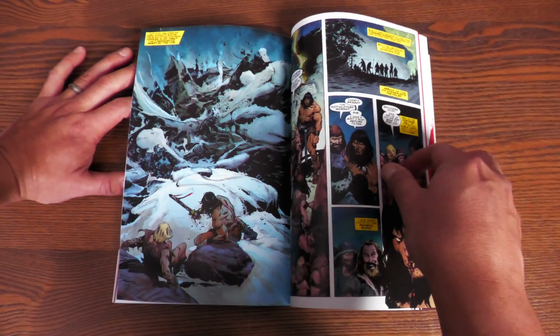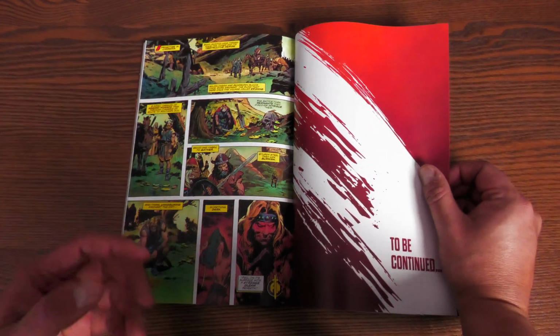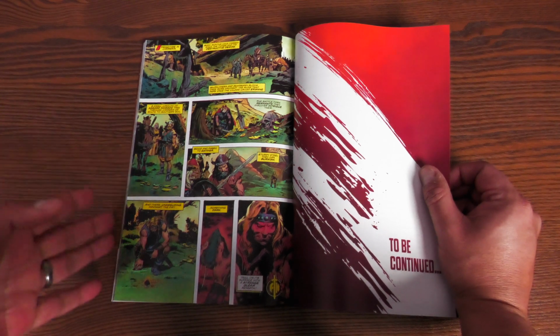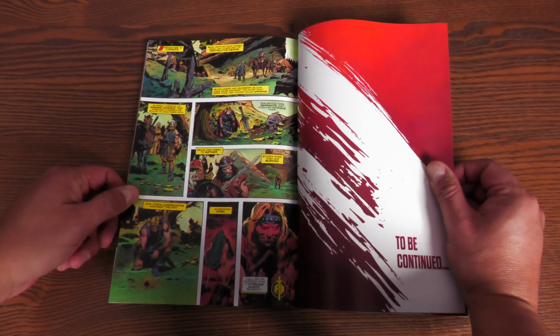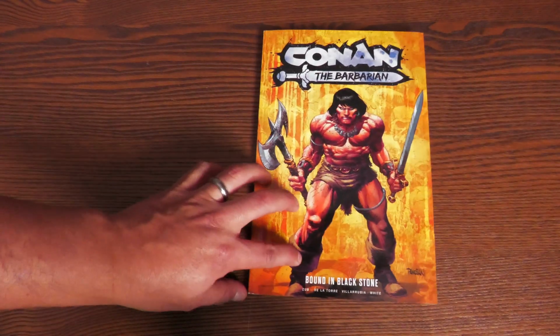Oh my gosh, how badass is this? What a great freaking character. And then, of course, setting up what could be the return of the Blackstone one day, and to be continued. This is a 10 out of 10 for me.